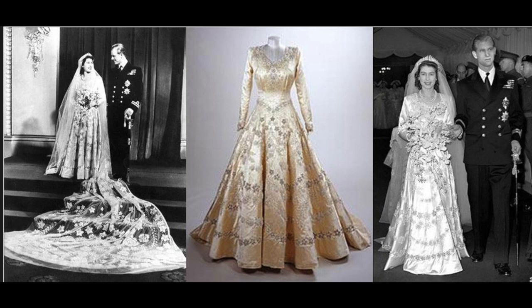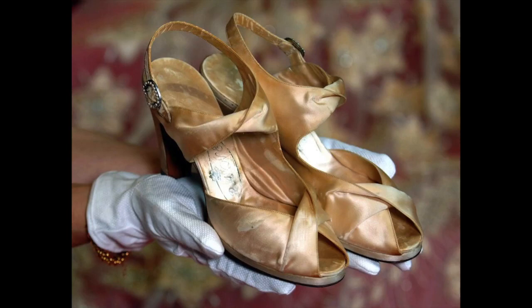Now, her wedding shoes were actually open-toed wedding shoes. They were a pair of satin sandals that Hartnell had specifically designed. They had silver buckles on both sides that were studded with small pearls.